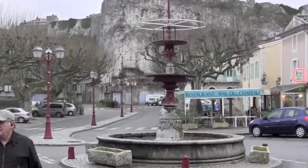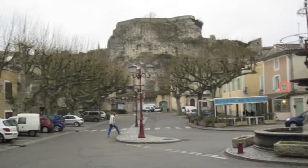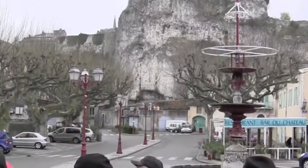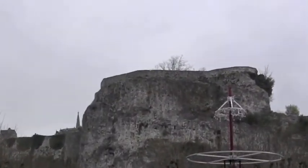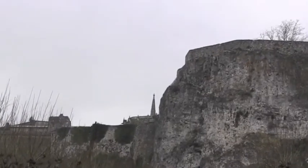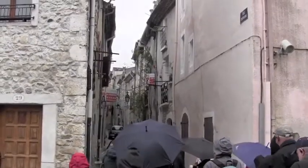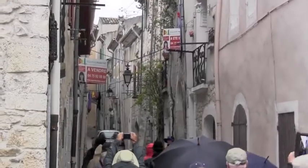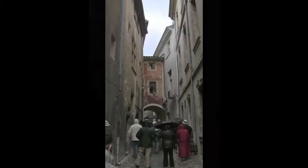Here we are in the town center. Population today is about 4,000. This was all marshy area down here, and the bishop built these walls to protect his cathedral, which is back there. So this is one of the entrances into the old town. These buildings date to the 13th, 14th, and 15th centuries.